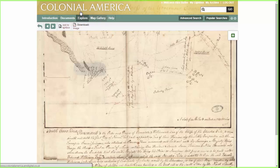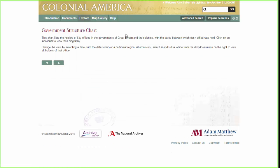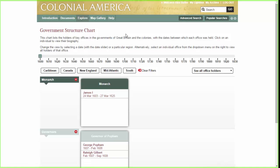I'm conscious we're running low on time, so I'm going to head really quickly into the Explore tab here. Now this is a really useful tab to provide many introduction and contextual tools for your research. So if you're a lower level undergraduate, or maybe you're hitting a roadblock with your research, maybe this is going to be a really good, really useful set of tools for you as a researcher or a teacher. And this government structure chart we've had feedback that has been extremely useful. So you can use the timeline across the top here. So if we head across to, let's say, 1740.